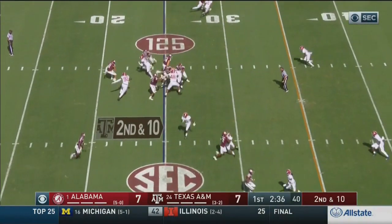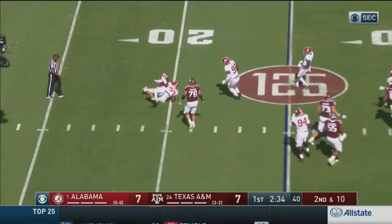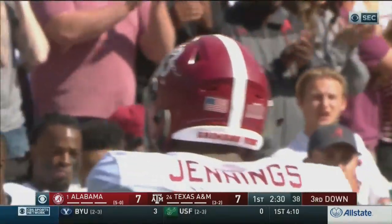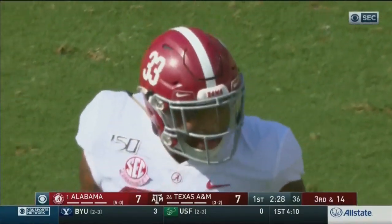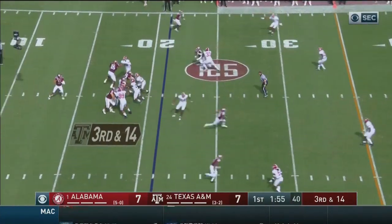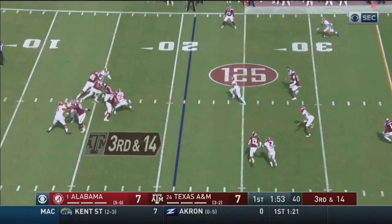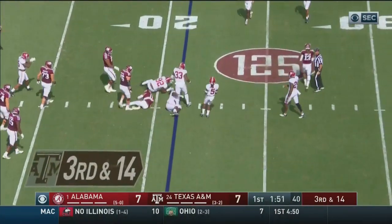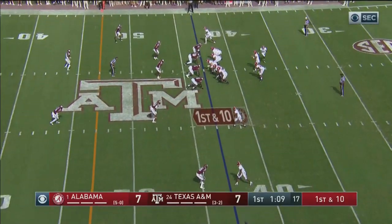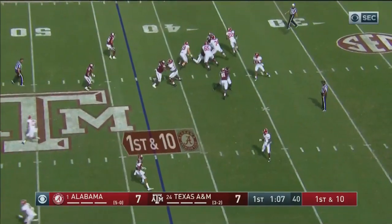Jacob Kaboli in the backfield, quarterback draw, and Anthony Jennings has showed up today. He has the last several weeks. Nick Saban says probably playing the best of anybody on his defense. Nothing wrong with a punt if this isn't successful. And Mon is going to pull it down and gets dumped right there for a loss. First down here at the 43 for Alabama.